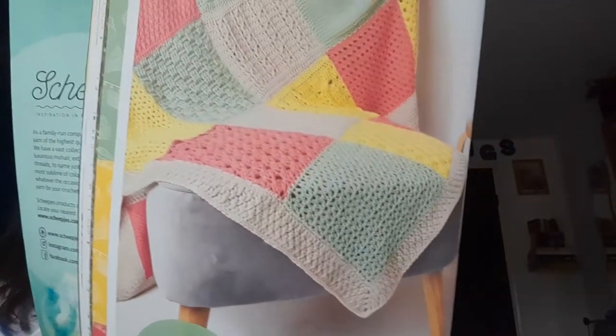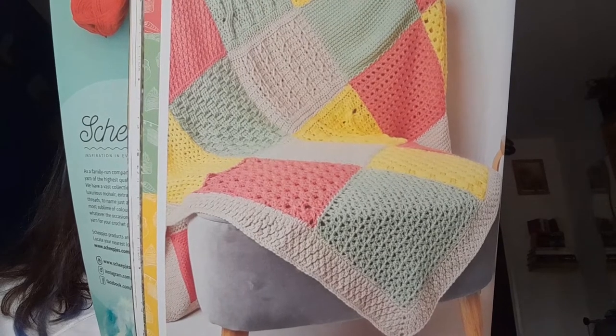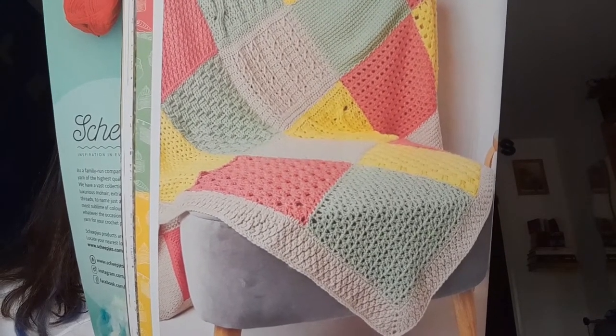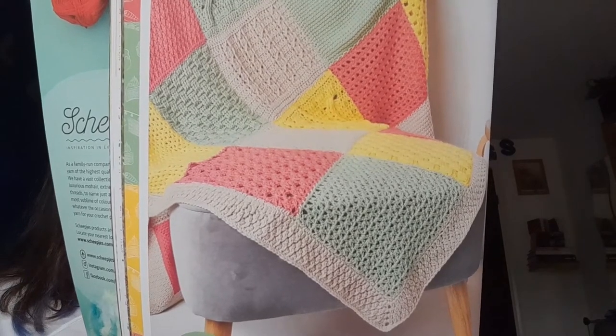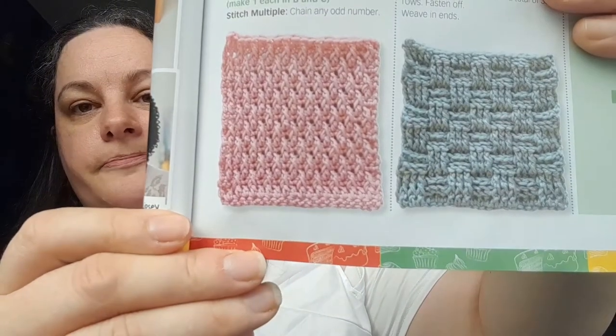Their cowl that they've been doing. This month they're doing a basket weave and the alpine stitch squares, which are those two.